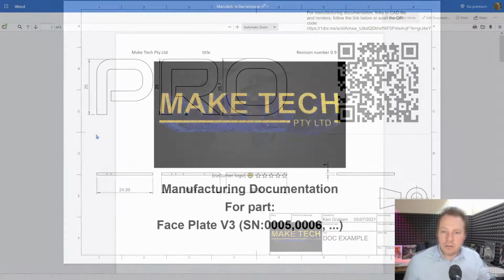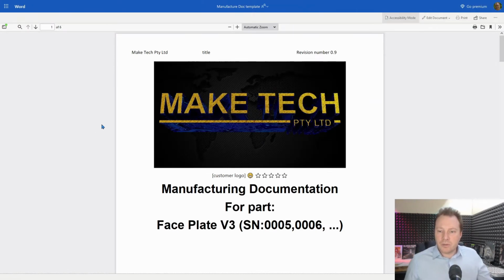So let's have a look at how I've made this little QR code document and the manufacturing documentation. Okay, so this manufacturing documentation template is, I'd say, mid-range level documentation. It's probably over the top for a lot of small businesses, and this is definitely not enough for some large companies that are doing third-party manufacturing, specifically anything defense or medical. This is just not enough.